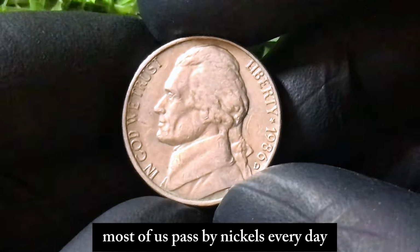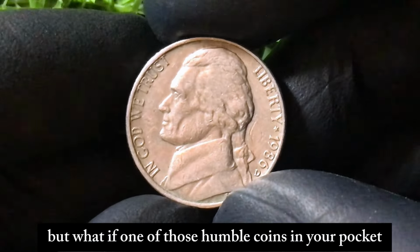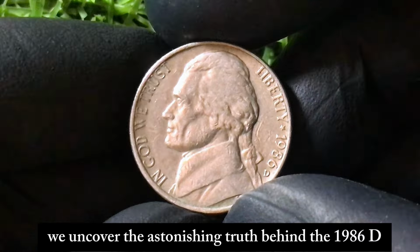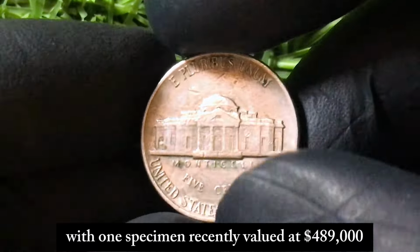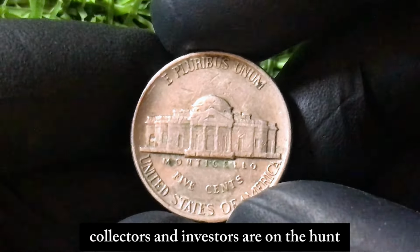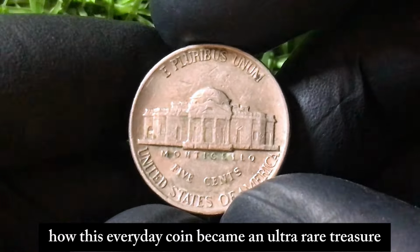Most of us pass by nickels every day without a second thought. But what if one of those humble coins in your pocket could be worth nearly $500,000 or even more? Today, we uncover the astonishing truth behind the 1986 D Monticello Jefferson nickel. With one specimen recently valued at $489,000, collectors and investors are on the hunt. Let's explore how this everyday coin became an ultra-rare treasure.